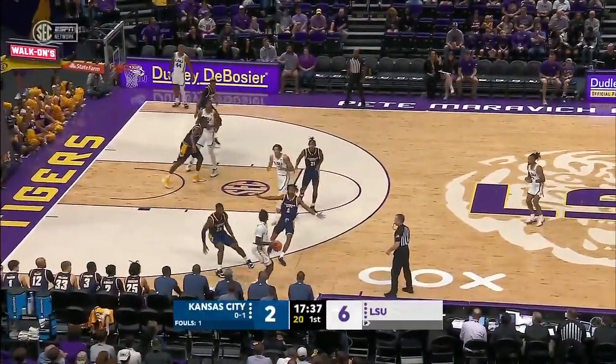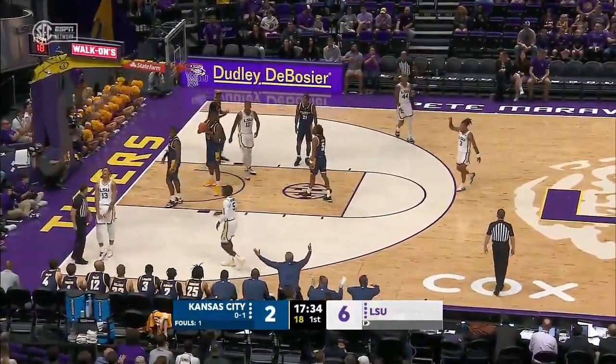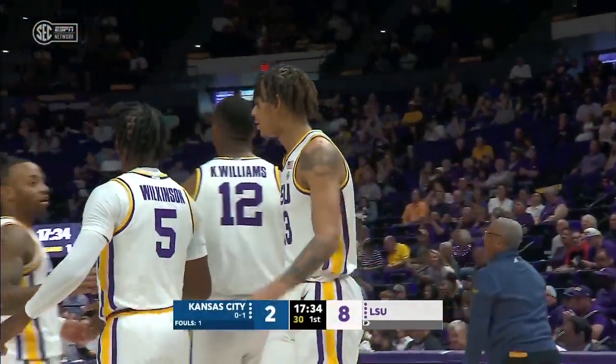Justice Hill walks it up at point guard. He started every game at Murray State last year. He's a three-point shooter himself. He had 63 of them a year ago. Tigers work it down low, get the bucket, and a free throw coming.